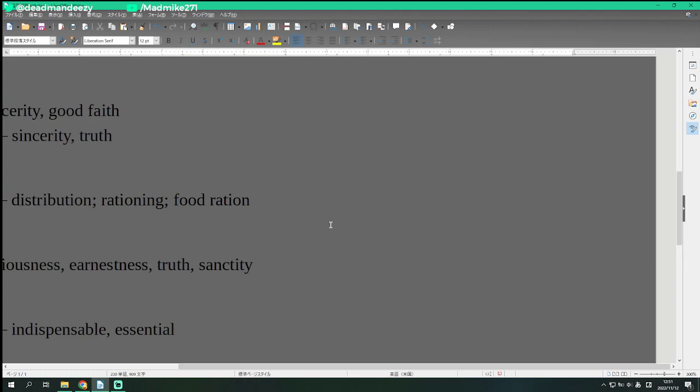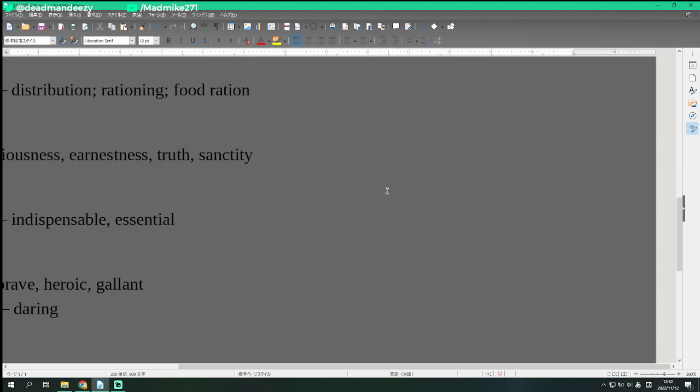Next we have sincerity or good faith with sei, speaking, becoming actions, plus i, for thoughts, ideas, or will. Sei is sincerity or good faith. Distribution, rationing, or food ration is haikyu. Hai on the left side for distributing, and kyu on the right side for supplying. Haikyu.